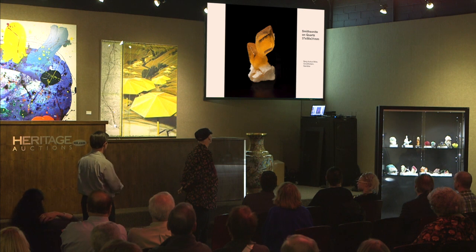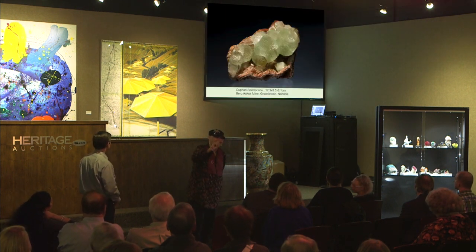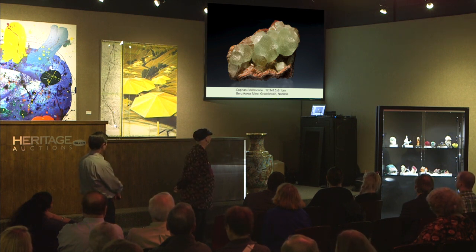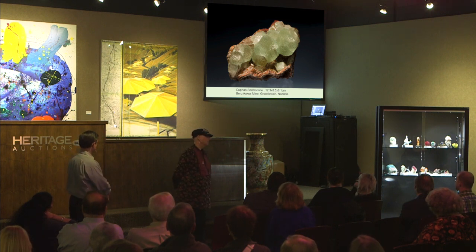It kind of glows, and it's only this big. But sometimes the most beautiful ones are the small ones. This is also a Smithsonite. I call it glacial orbs. It's kind of a glacier green, like ice.